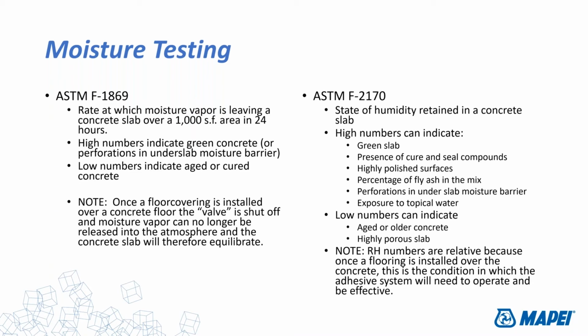Another cause is high polished surfaces. I'm sure many of you have seen concrete slabs that are almost black and glossy, polished with motorized polishing equipment just to get a nice smooth surface. That's going to block up all the capillaries that would normally allow for moisture vapor emission to leave. That's going to keep it in the concrete slab and keep the RH high. Fly ash does the same thing.